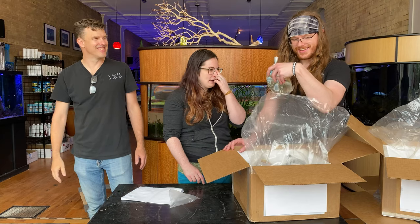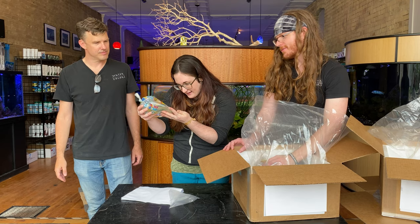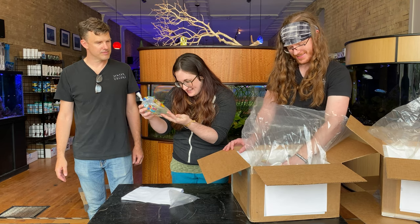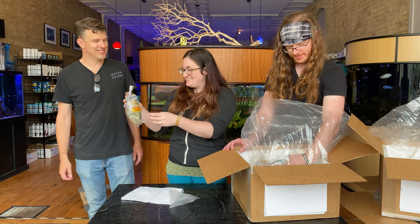This guy. The green neon shrimp. Ooh. Cool. I was like, I know someone wanted those. Yeah, really I'm kind of excited to see how these turn out. I think they'll be green. I think that they will be. They're not yet, though.